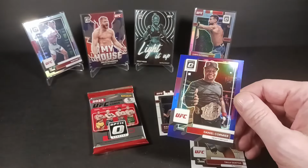I might do this one more time. It's not a super expensive box. For an Optic box, $40 Canadian. It's usually $50 for Optic boxes up here.